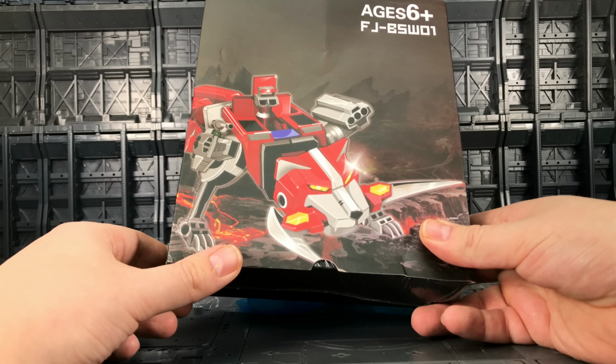This is of course a KO of the Red Lion from the Soul of Chogokin GX71, the GoLion or Voltron. Originally wanted to get that figure, but it is going for ridiculous money on eBay and Amazon. I know it's a gorgeous set, but come on, it's a toy.